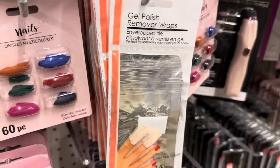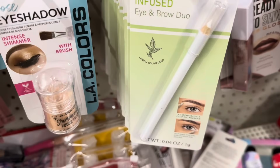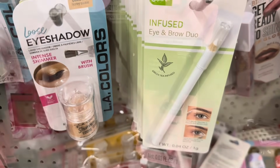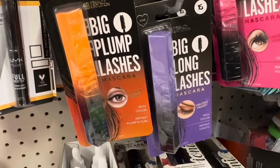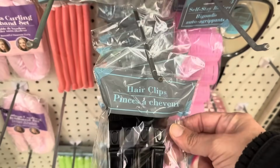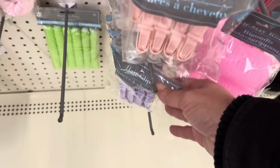These gel polish remover wraps by Be Pure also, and you get 24 of them. And then this cherry sugar lip scrub or lip gloss by Be Pure. This eye and brow duo pencil. This freckle pen. And then these Beauty Intuition mascaras, either plump or long. And then we have these hair clips, gray, black, pink, and purple. You get four in a pack.